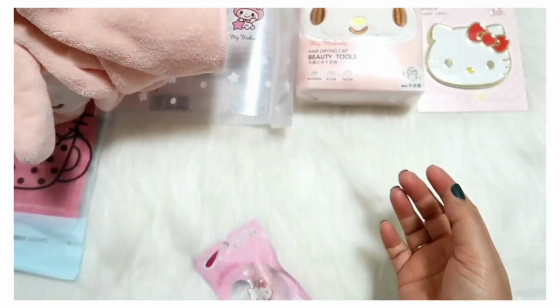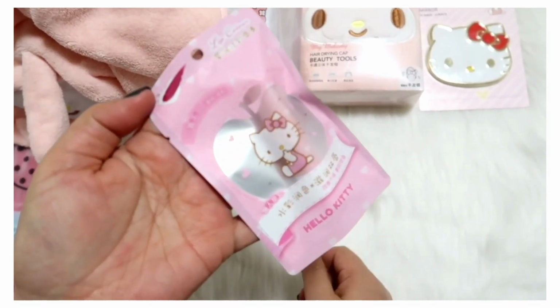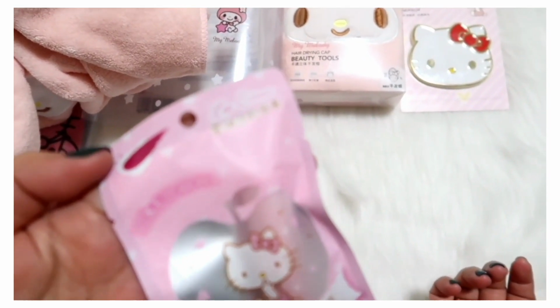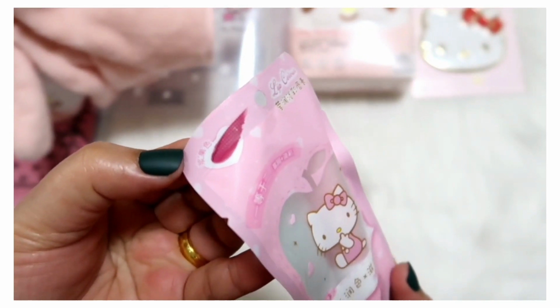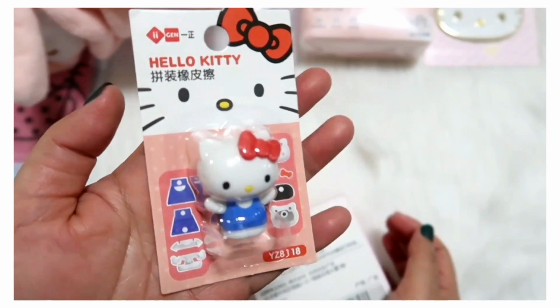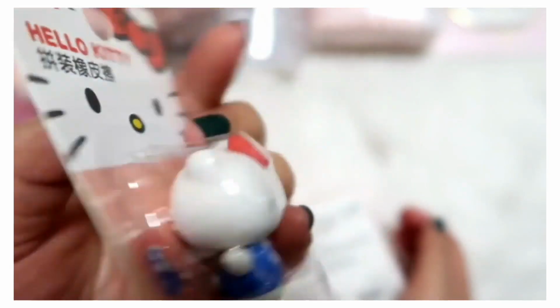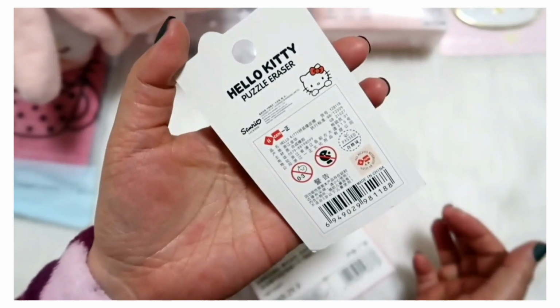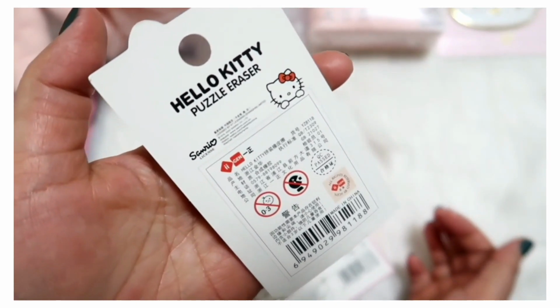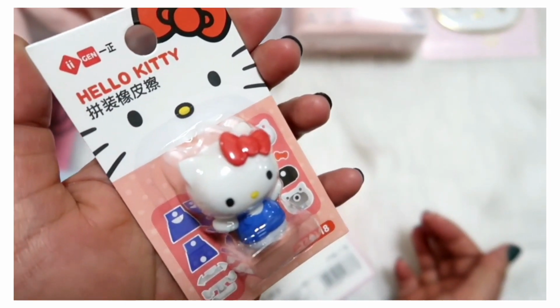I'm so happy. This one is from Miniso. This is a lip cream. Yeah, lip cream, and this is the shade. This is an eraser. We bought this from the supermarket. Classic Hello Kitty. Cute. Okay. This is also a puzzle eraser.